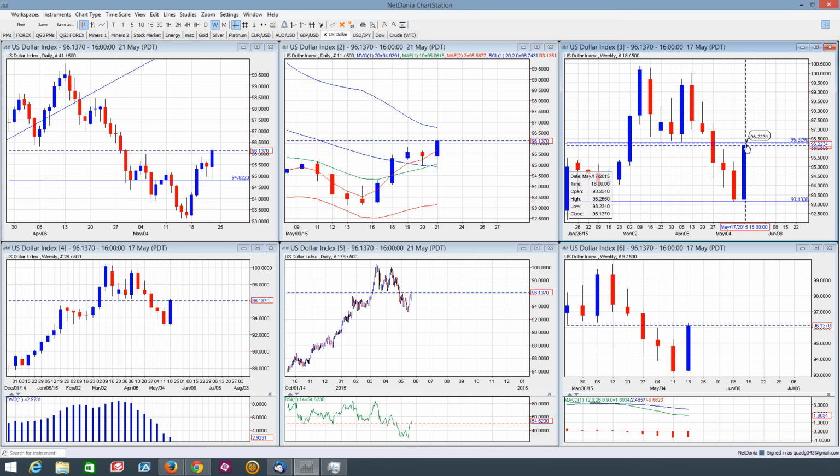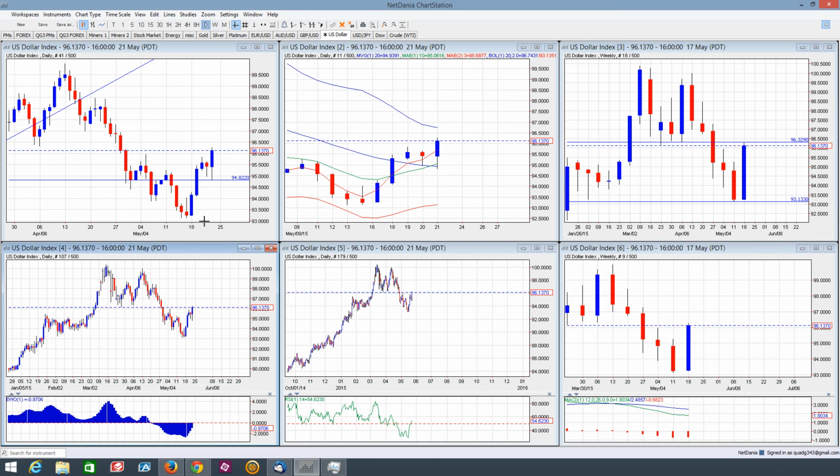We are coming up to test this breakdown point roughly around 96.32. So that's a key point of resistance also that we're coming right up into. That's the weekly. Let's look at the daily. Again, no positive divergence on the EWO in this last move to the downside, and really not getting a positive divergence on the top side yet.